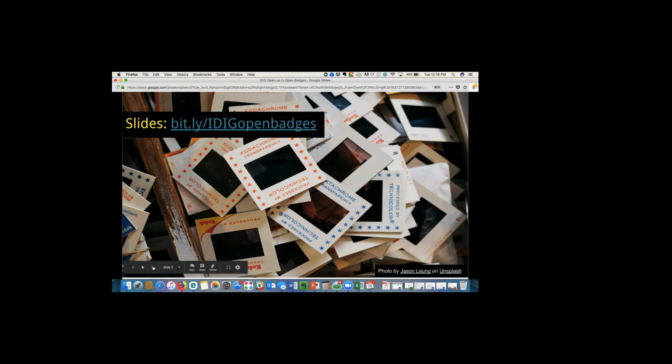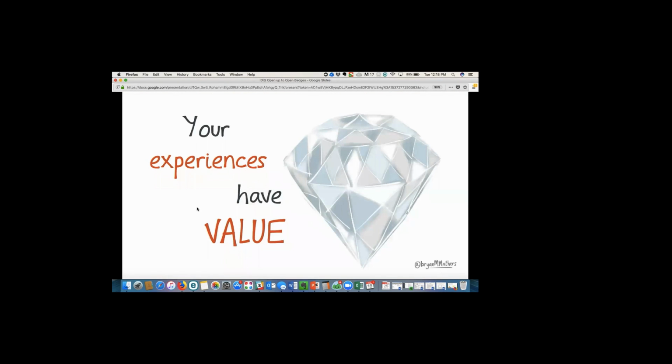bit.ly/IDIG open badges. So basically, what I like about open badges is that it helps recognize all of our experiences, even outside of formal education. If you think about it, just reflect on your own experiences and activities you've done over your lifetime that maybe represent a skill you have that might not have been reflected by a credential or something on your CV.